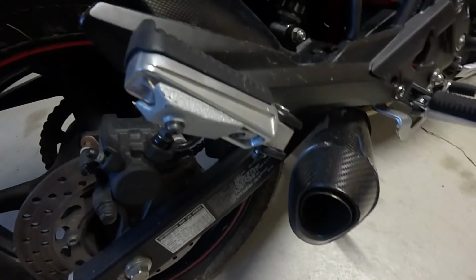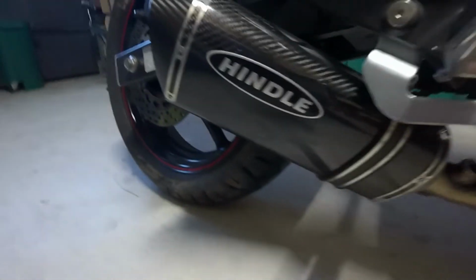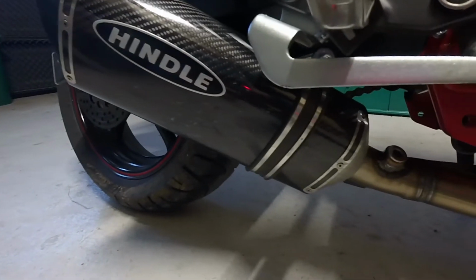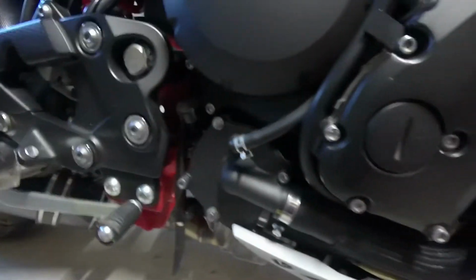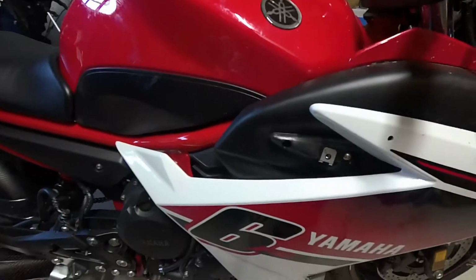All the pegs, there's no damage. There's no damage here. Again, there's no scratches on the engine cover. The Hindle exhaust, I don't even think it took a hit anywhere. It looks intact, but I'm going to get the fairings off the bike and kind of check it over first. So there's no leaks, no broken hoses. That's pretty good. So mechanically the bike is sound.